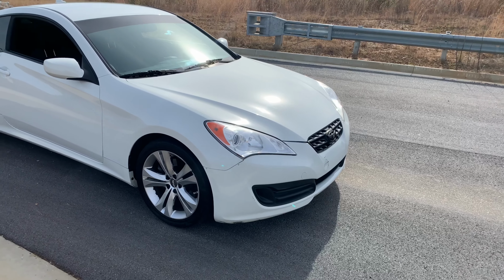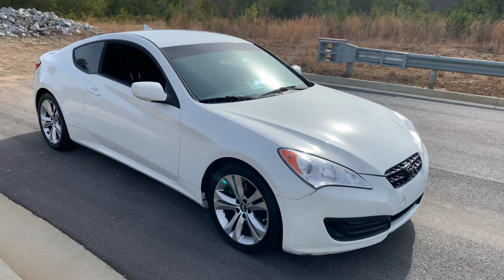It's pretty amazing, actually. I remember when the Genesis came out in 2010, the 3.8 was a Mustang contender. It was 305 horsepower and pretty amazing. For this one, I really wanted a four-cylinder turbo. I wanted something kind of cool, not just a V6, but a turbo to play around with and still get pretty cheap gas mileage. And this thing makes some great turbo noises. It's a lot of fun to drive.